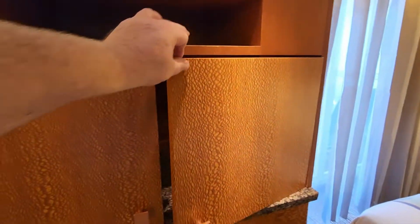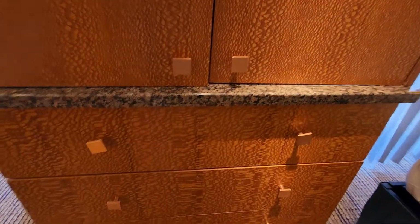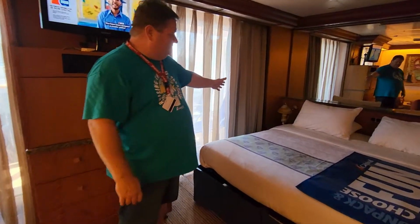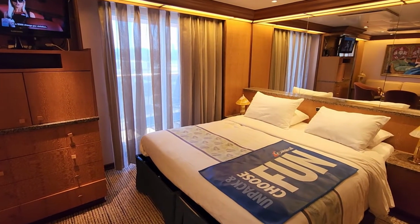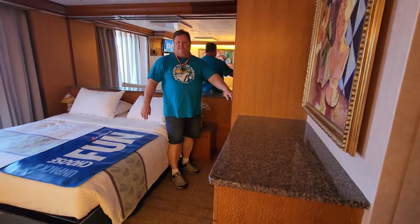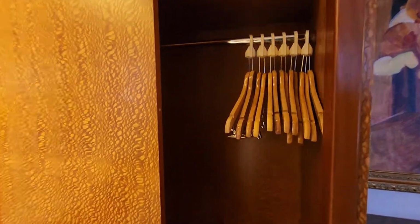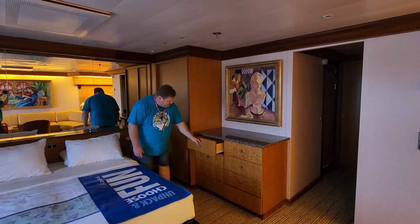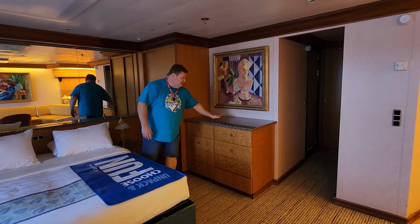There's a set of drawers, 4 of those. Moving over to the bed, which was set up as a king. If you look over here, there's a full-length closet beside the bed, and then another set of drawers. There's 8 drawers here, so plenty of space. Nice countertop.